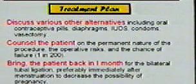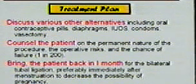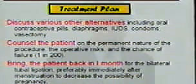Beta-HCG. Make sure she's not pregnant. And we're going to discuss other alternatives, which are reversible contraceptives. Counsel the patient regarding the permanent nature of the procedure. A tubal ligation should be considered permanent and irreversible. It's not that it is always permanent, because you can have a failure rate of 1 in 200. It's not high. You know what the failure rate for vasectomy is? 1 in 400. So it's twice as effective.